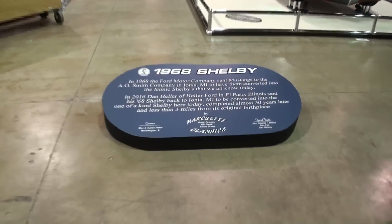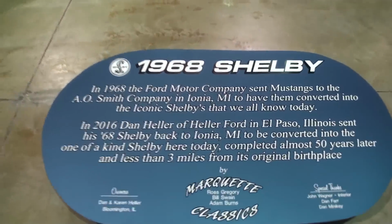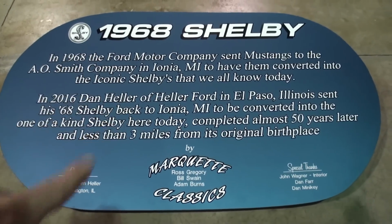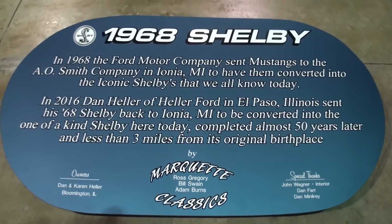Let's actually walk over this way for just a minute. So there's a little story to the Shelby, and the story to this Shelby is the owners ended up getting this iconic Shelby right close to your garage. Correct. In 1968, the Shelbys were sent to Ionia to be built. And our shop, ironically, is in Ionia, 3 miles from where this car was originally built in 68. And it's 50 years later that we're unveiling it for the owner who lives in Bloomington, Illinois.